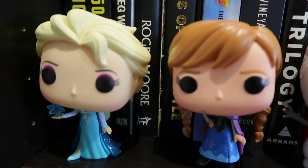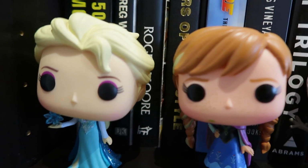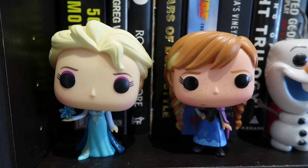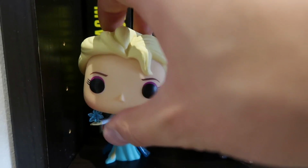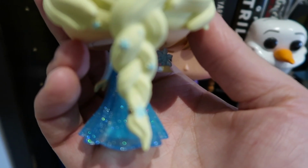On the next shelf, this is a movie that I didn't really like all that much, but I love the characters from it, I love the designs. Frozen, Elsa. This is the second version of Elsa they put out, which is the glitter version, which I think is cool.